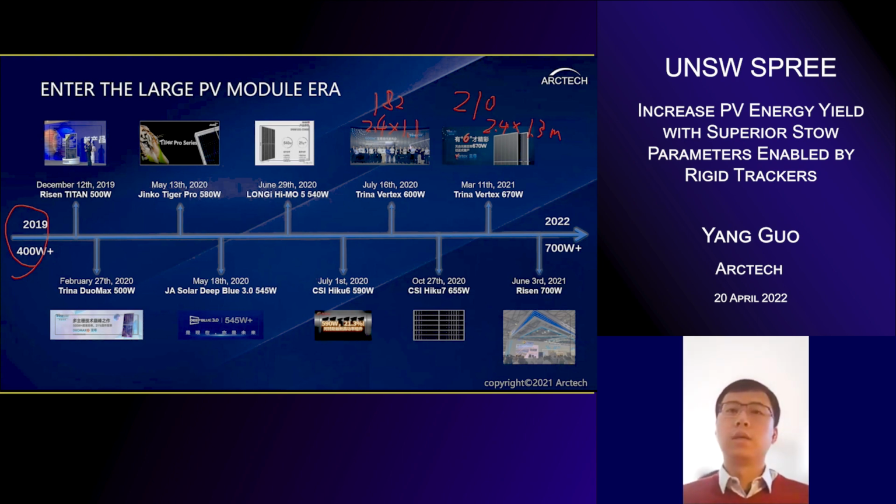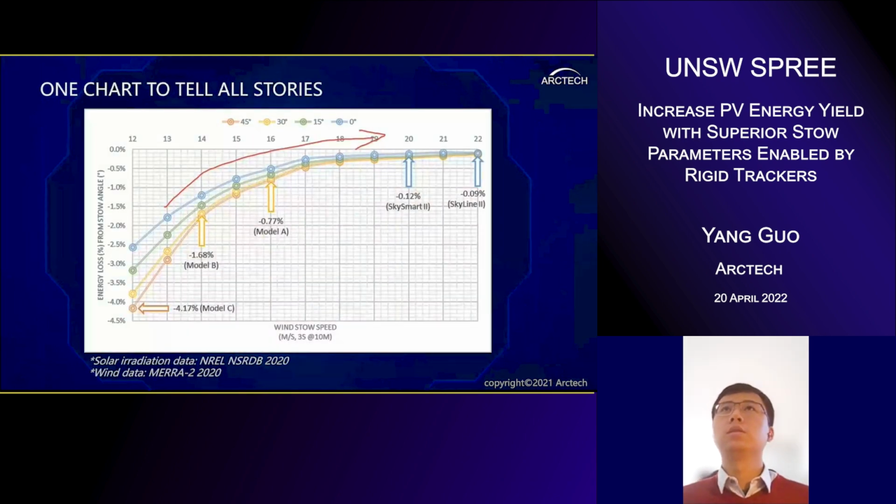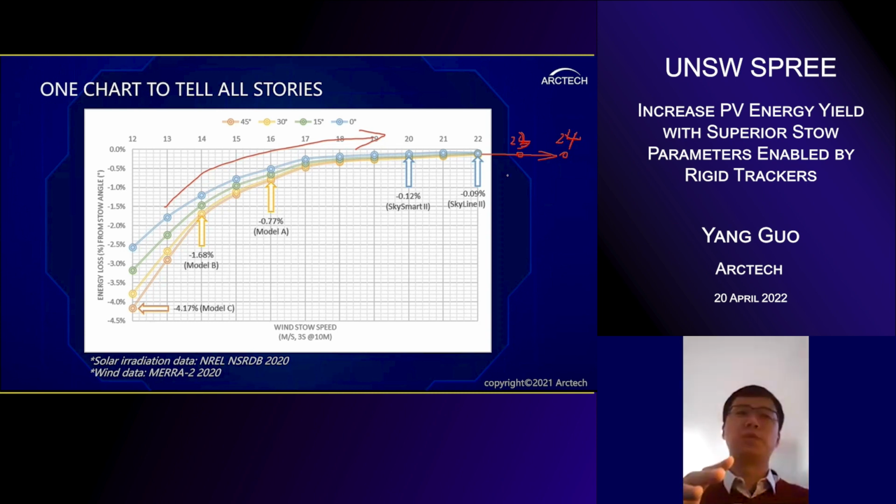And in most cases, you don't need that much, because if we look at this chart, it doesn't make sense to go even higher, because a higher wind stow speed means a higher cost. If, for example, we put 23 here, or 24, yes, it could be possible, but you need to invest more steel in the tracker, and it does not give you any extra benefits. So in most cases, we are looking for the balance between the parameters and the actual environment.